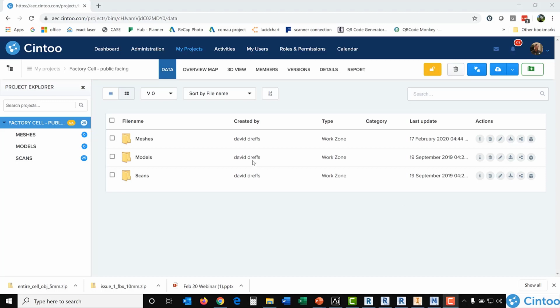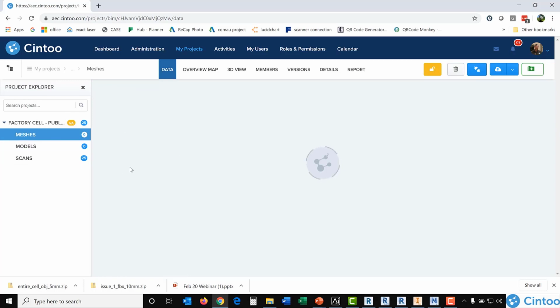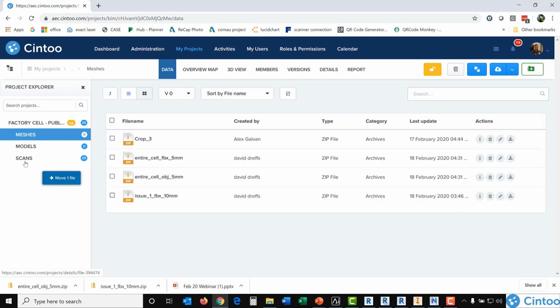Now, I like to start off by separating things out by either the date in which you want to organize it, scans, models. In this case, we have a small project, 25 scans. So right off the bat, I know we're all in one area. So I have just scans, models, and meshes. And these things are all drag and drop. So if I wanted to just grab something, drag it into another location, I can drag and drop it into that location. Purpose of organizing is it gets a little crazy.